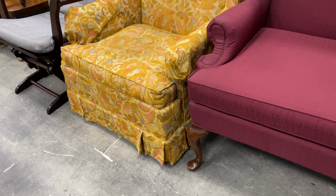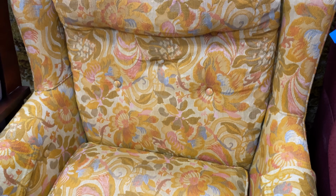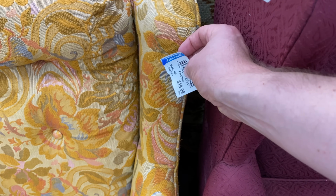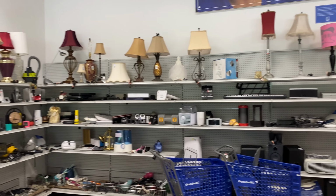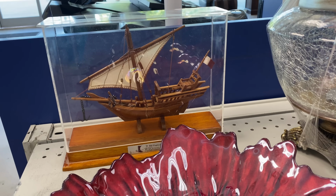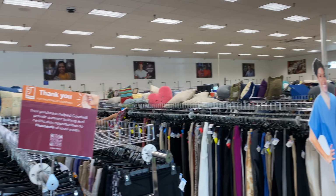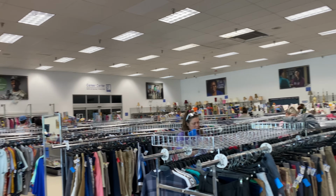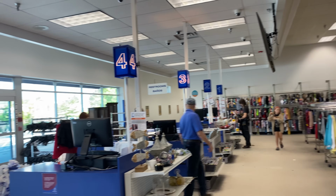This is way too cottagecore, granny chic for me, but for the right person, this print is so happy and colorful and the condition is fantastic. And only 20 bucks. No winners for me here today, so let's head out.